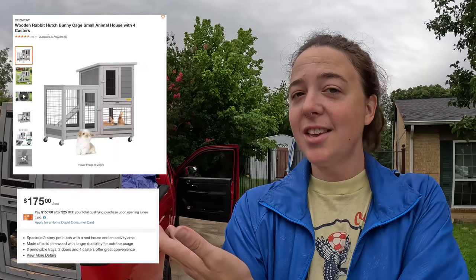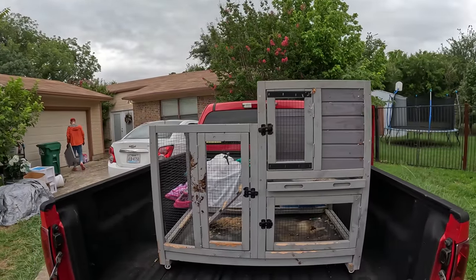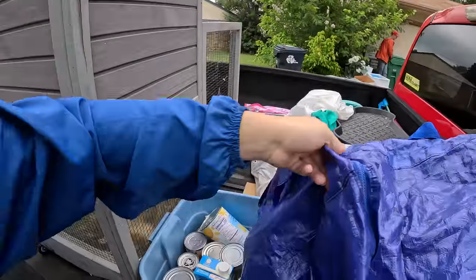Okay, we are back home. Now we're going to get the big rabbit pen out of the back. Also, I looked it up and I found it on Home Depot's website and it's $175 on there. So I do think we're going to clean it all up and we can get it fixed up and probably get like $50 for it.